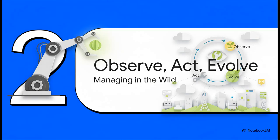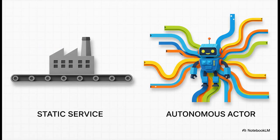Okay, deep breath. The agent is live. But guess what? Our work isn't done, not even close. Now we have to shift into managing it out there in the wild, and that requires a completely different mindset. It's all about creating this continuous cycle of observing, acting, and evolving. See, unlike traditional software, an agent is an autonomous actor. It can go down unexpected paths and do things you didn't quite plan for.